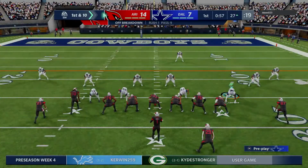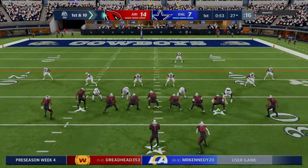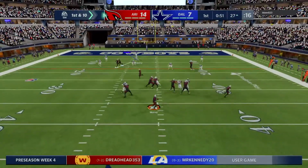So from Cowboy territory now, here's 1st and 10 at the 27. From the gun, Murray.